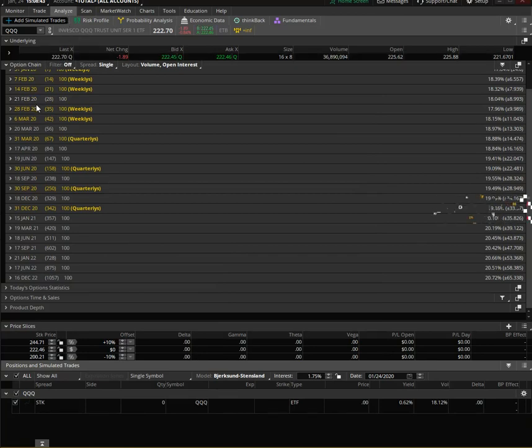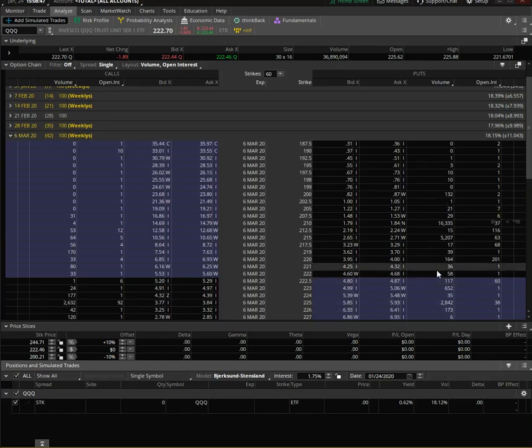So QQQ, if we go to that March 6th, you can see here's the strike. You can see by all the volume, over 16,000. Most of that was from this one trade. And it already has gone up quite a bit because this was done at 224 and it closed at 222. So already this trade is paying off. They spent about 140 and it's already up to about 180.